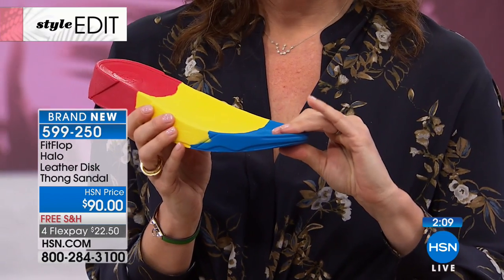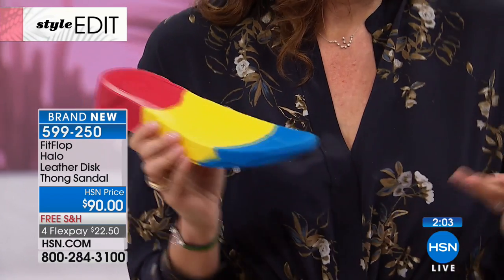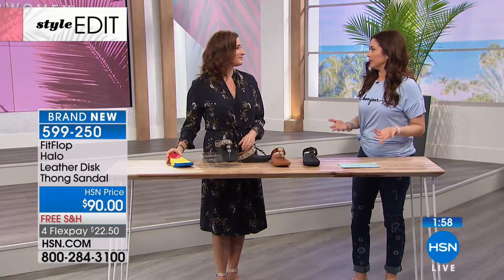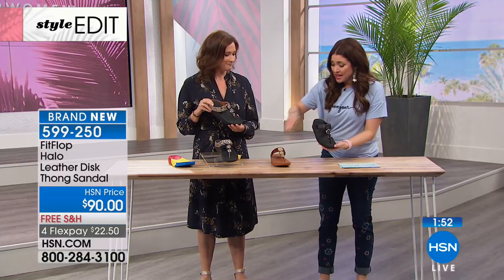And then you've got a little bit more of a dense toe with this blue area right up here to kind of help propel you forward as you walk. So it's designed for every area of your foot. When you think about it, it's brilliant, right? It's all about comfort, but comfort with style. Comfort with amazing style.